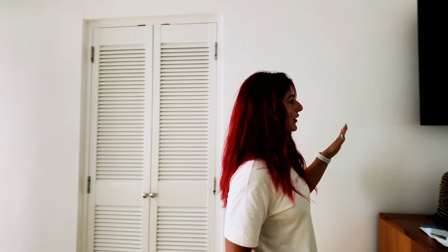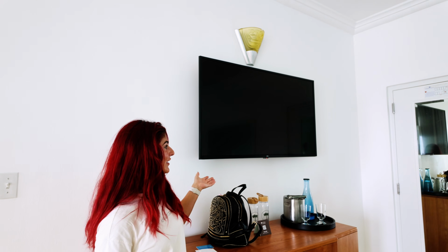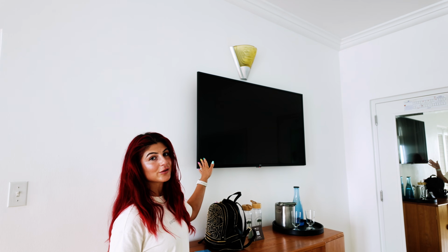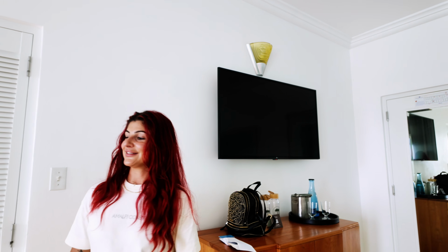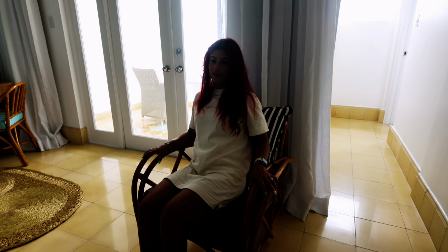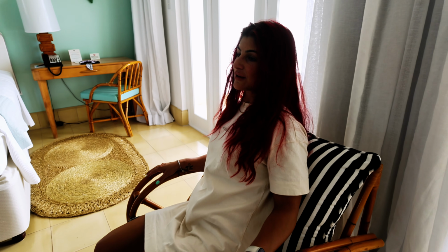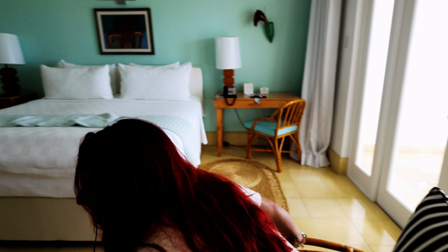If we come back over here, we have our TV as well. So if you want to watch TV while you're on vacation, we normally don't, but if you like to just chill out, you can do so right here. You have a little seat as well over here. It's a nice little chair to sit in if you want to get some air conditioning and cool off.